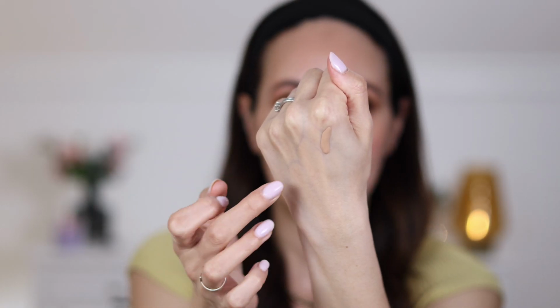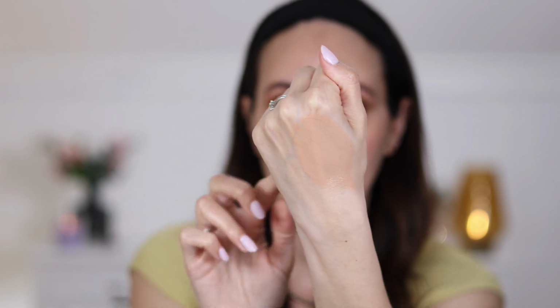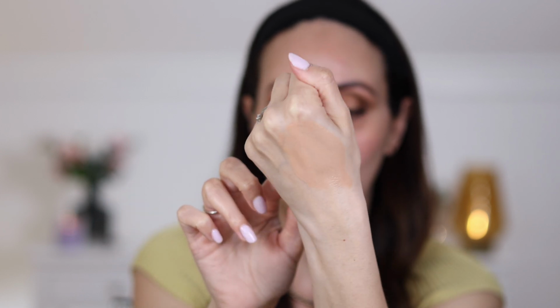So they have flexible shades, so kind of light to medium, etc. So this is light to medium 3 to 4. And yes, you can go in with your fingers with this, and I think that's probably the best way to do it. I prefer a brush, you know, that's just my preference. So that's light to medium, and it just is lovely.